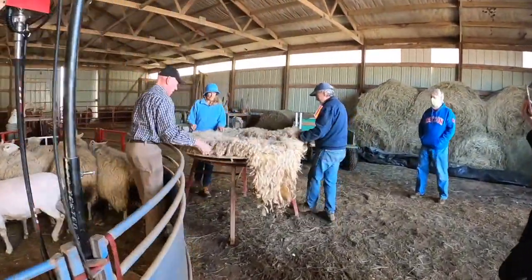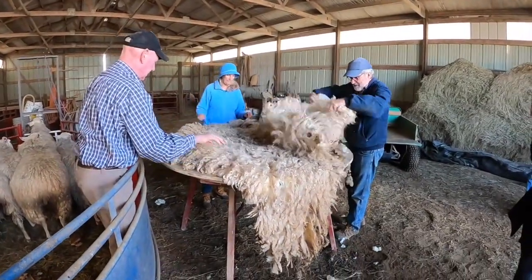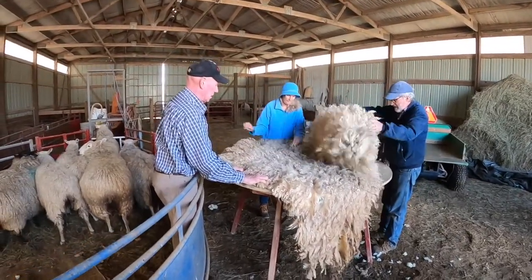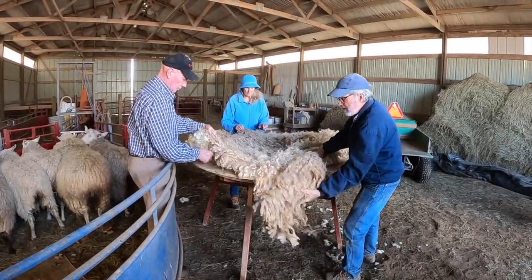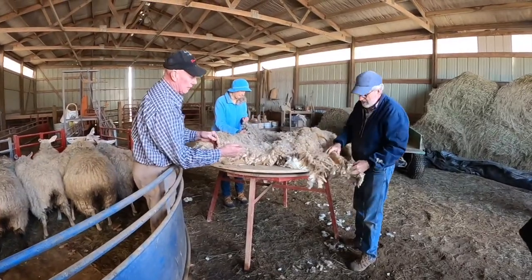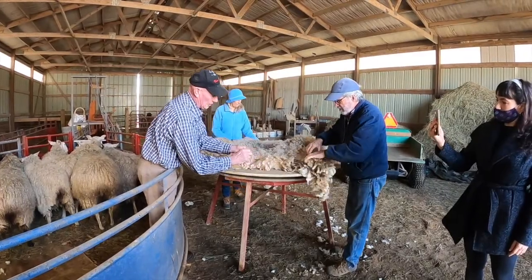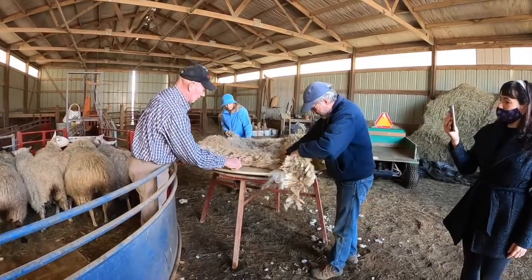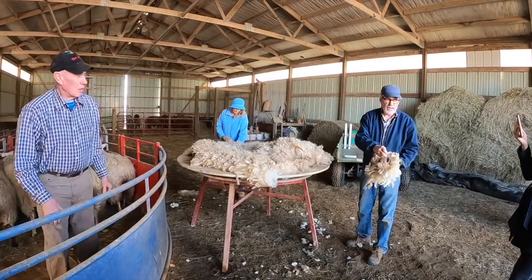And is there a difference between male and female wool? Not too much. Now, see what we're shaking out, all these little pieces? We call them second cuts. And the spinners and weavers want long wool. And so we'll shake. And when you get a little piece of that, and they take that fiber and they twist it in, it makes like a little knot in the yarn if it's in there.